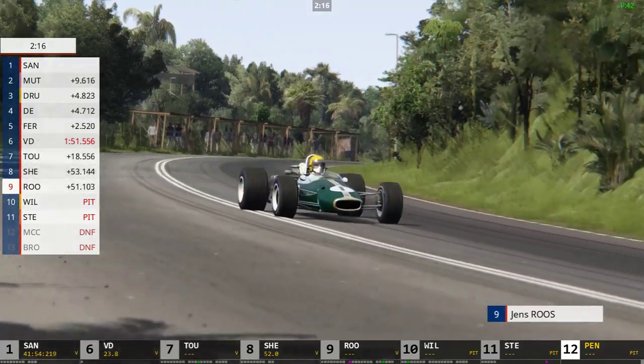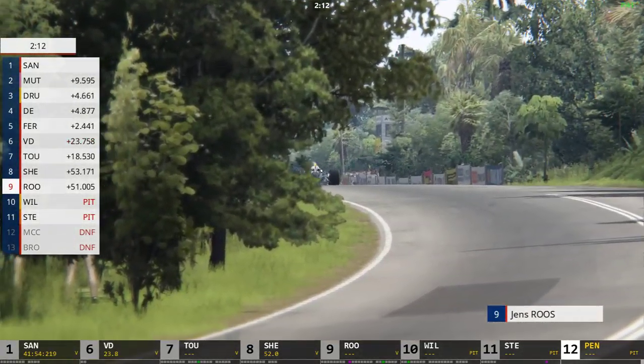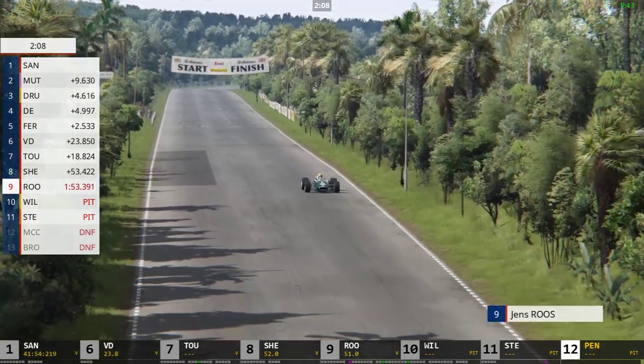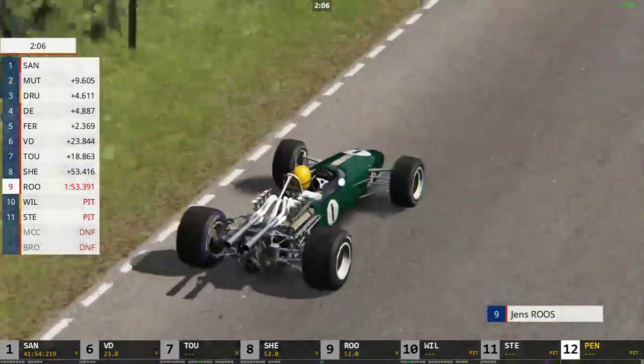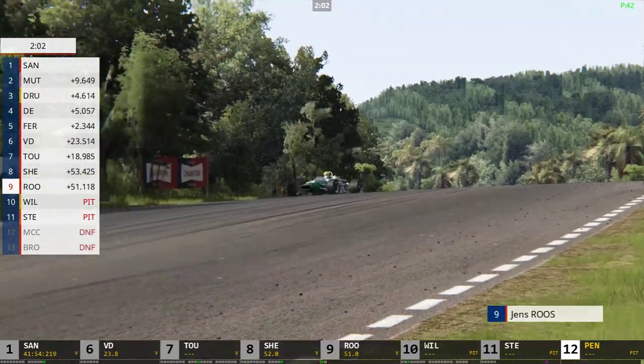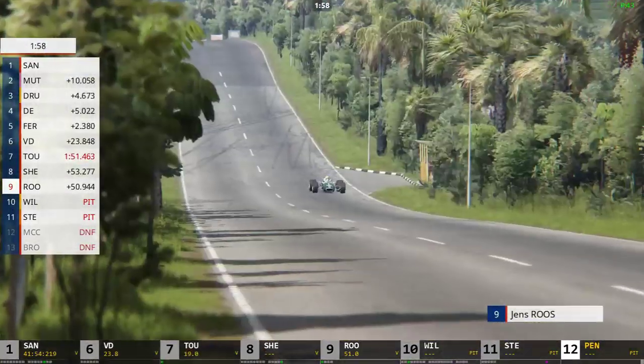Roos, of course, very recently, our Radical SR3 Eurocup champion, as well as our SRO Formula E champion. He's also the Australian Supercars champion from SimRacingOnline, so he's won a couple of titles with us and done some really good things with us in the past.